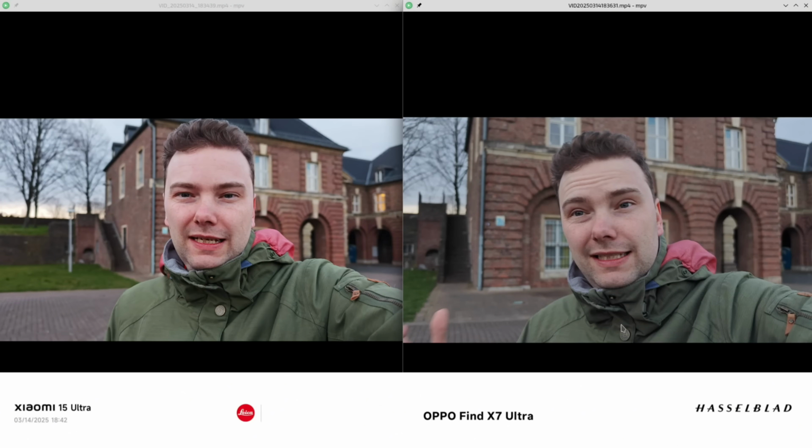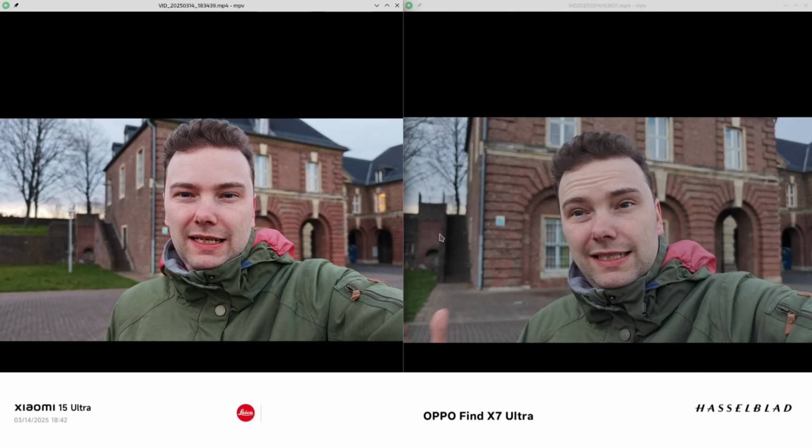Main camera footage, what you will see here is a bit more high contrast on the 15 Ultra. The Find X7 Ultra has the more pleasant color, especially on my face, where here it's a bit too yellowish, the face there. When it comes to detail levels, let's take a look at the 15. Very nice detail. I think it's slightly sharpening up the face for sure, but it's not over sharpened too much. It's just the colors.